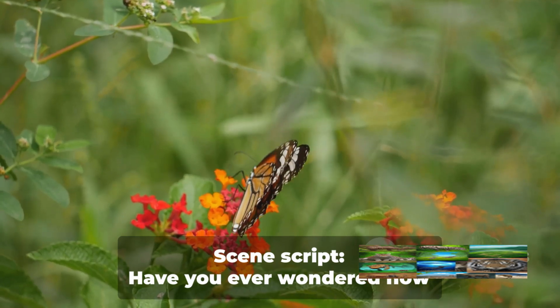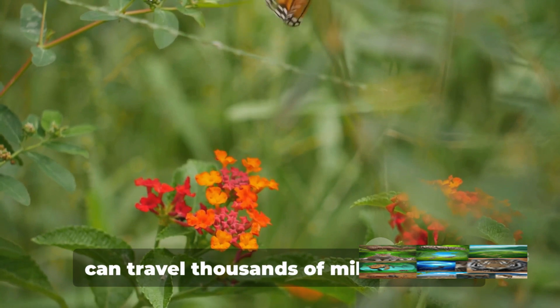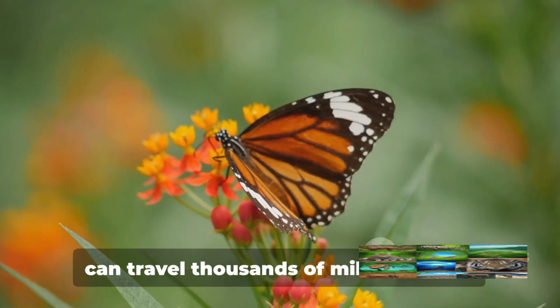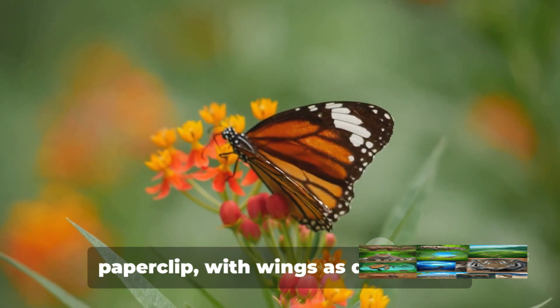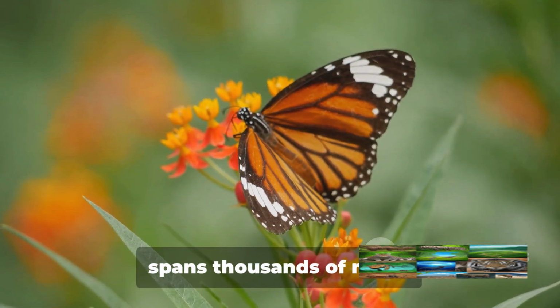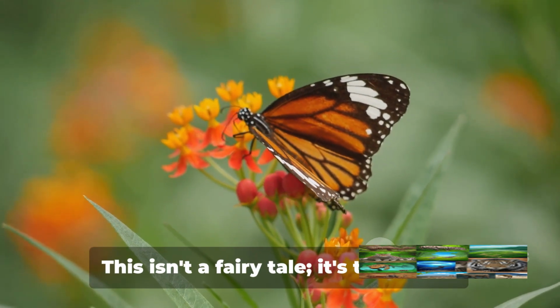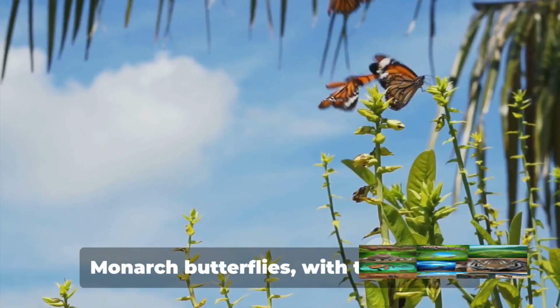Have you ever wondered how tiny creatures like monarch butterflies can travel thousands of miles? Picture this. A creature weighing less than a paperclip, with wings as delicate as tissue paper, embarking on a journey that spans thousands of miles. This isn't a fairy tale. It's the reality for the monarch butterfly.